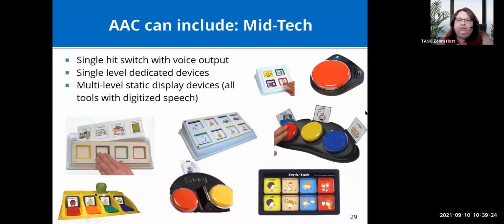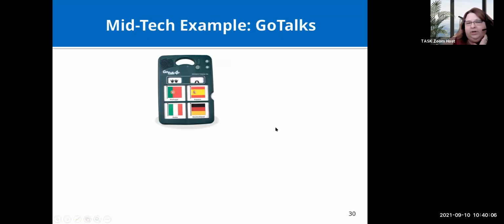And then next we're going to move on to AAC, and that can include mid-tech. And when you're talking mid-tech AAC, it's usually got some sort of voice output. It's usually recorded voice, like your own digitized speech. And then it can include single or multi-level devices. And they're typically static display, meaning you have to replace the pages and program the devices with the new pages as you go.